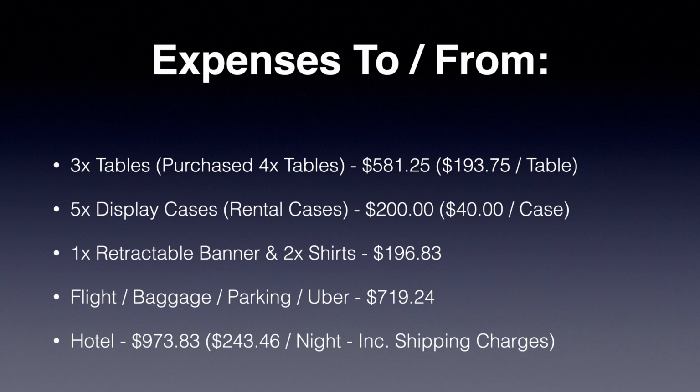And I kind of ran the numbers, and it was actually a lot cheaper to drive down than it would have been for me to ship all those display cases down and then ship them back home. So that was my plan originally back in December, and then about a month before the event, they sent out an email saying that they were going to offer case rentals. So once I got that email, I reserved my display cases, booked my flight down there, and the rest is history. But yeah, so case rentals, this is something that they're going to be doing going forward.